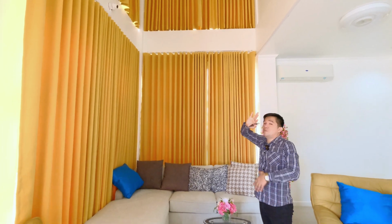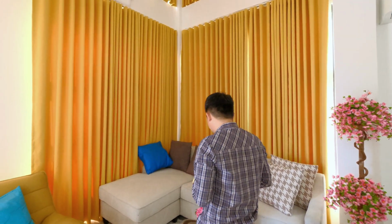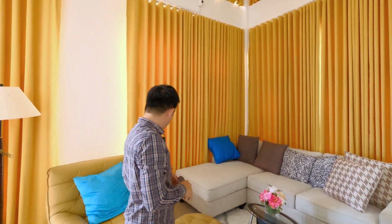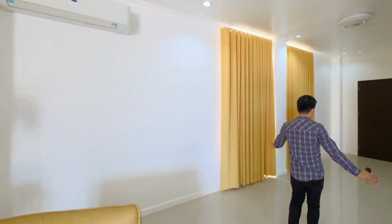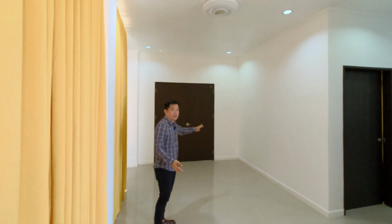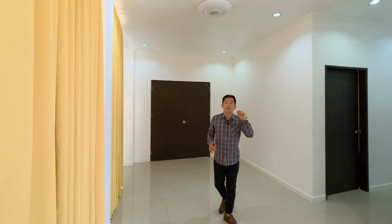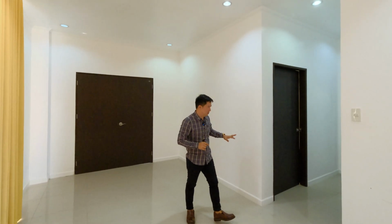Very modern. Pero sa outside, ang ganda rin kasi Balinese inspired. So you have sitting space in here and a lot of furnishings with CCTV. Of course, you have space in here wherein direct access to the function area. But the heart of the home, kasi kitchen, so right here may kitchen space. Check this one.